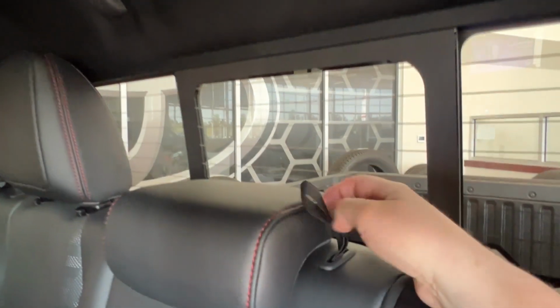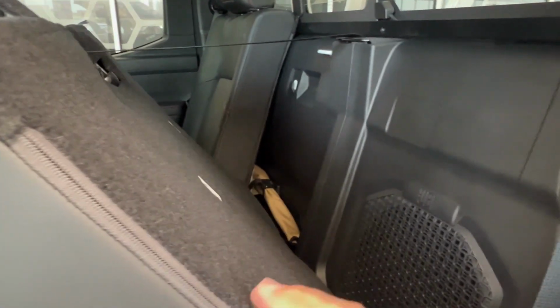Then, looking upwards, next to your middle headrest, as well as your passenger headrest, you'll find this little strap. Give this guy a pull, and now you can access the storage space you've got in behind your seats. So you've got your toolkit back here for your spare, and then you have one of your JBL speakers down here. JBL speaker sound system is all throughout this unit, of course.